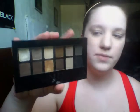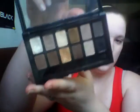It's nothing special. It has a lot in here. There's some really great colors. I use this palette all the time. It's like my favorite palette. It has some really great colors.